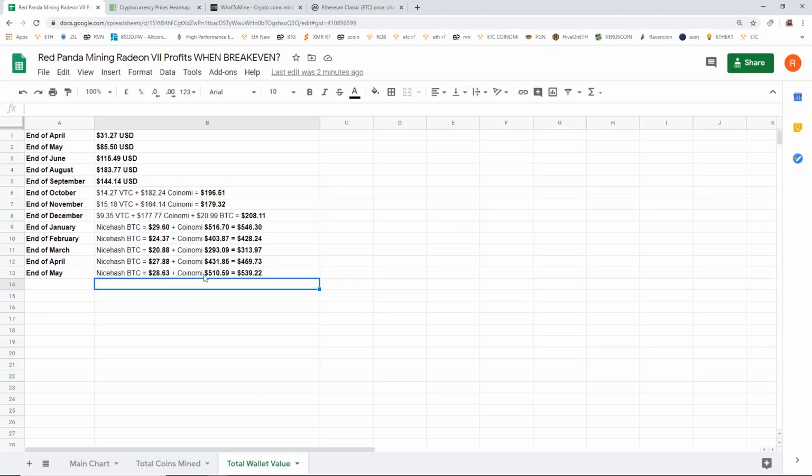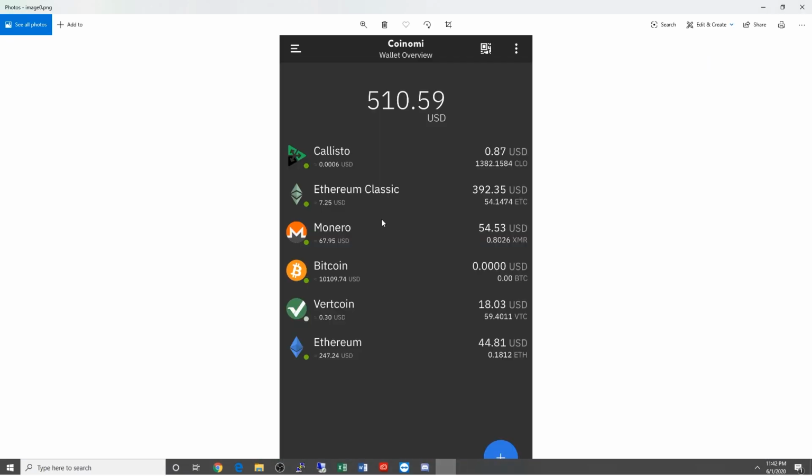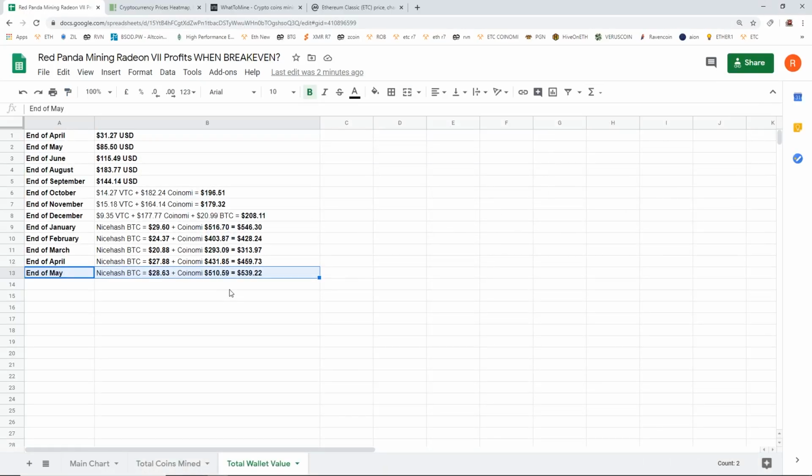And now let's take a look at the total value. I've been keeping track at the end of every month here, but you can see at the end of May, we have acquired $28.63 of Bitcoin on NiceHash plus the Coinomi wallet, which is about $510.59. Just to verify, 510.59. Yep. Add that together, we have a total value of all the coins since April 1st of 2019, $539.22. So this is a total of all the coins that I've mined for about a year and a month now.